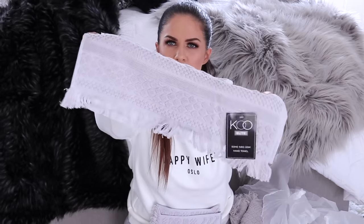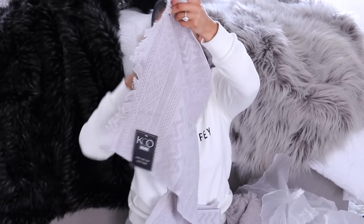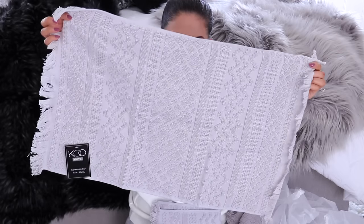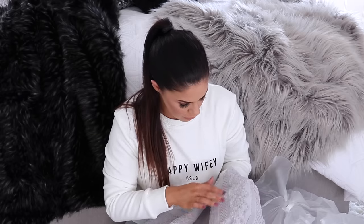They've got this beautiful little trim at the bottom. How gorgeous is that? It's like a frayed trim. And then the pattern on these, I literally cannot deal. It's just gorgeous. It's got a geometric pattern, and then it's got stripes and then more geometric patterns.